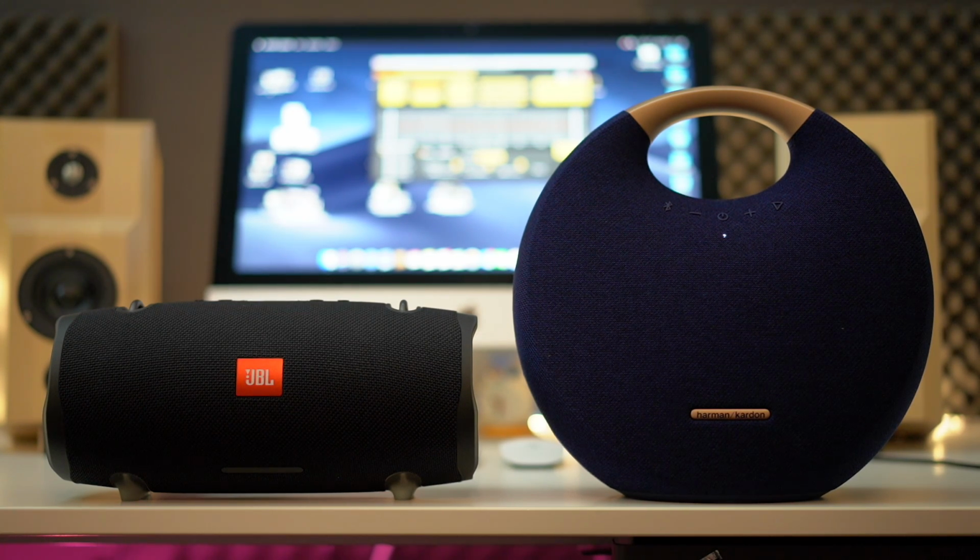And starting with the price, the Harman Kardon is about 200 euros. Sometimes you can find it for below 200 euros, sometimes for more. I paid 230, and the JBL can already be found for 250, but the release price I think was 299 with the JBL Xtreme 2.